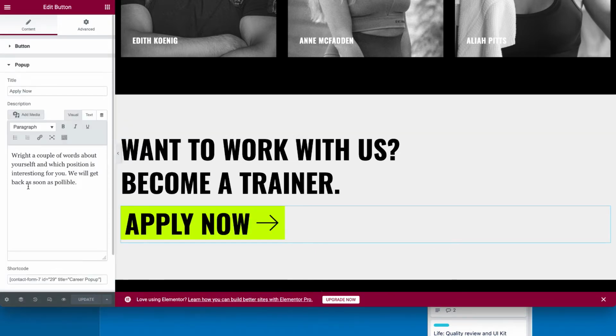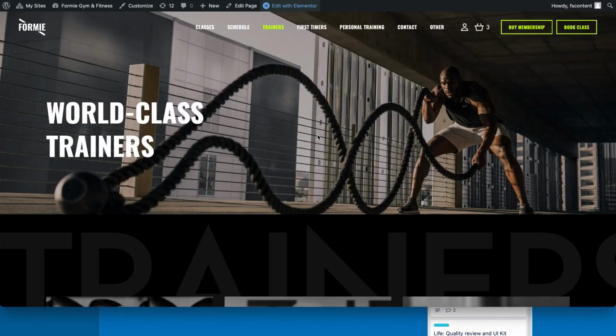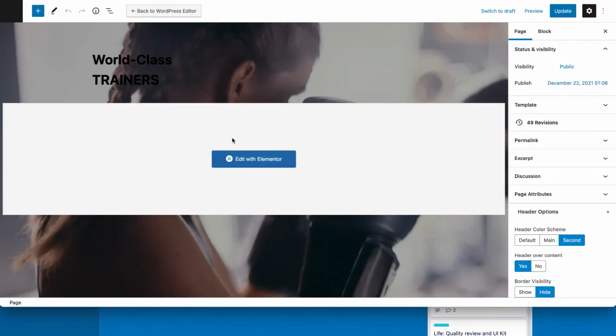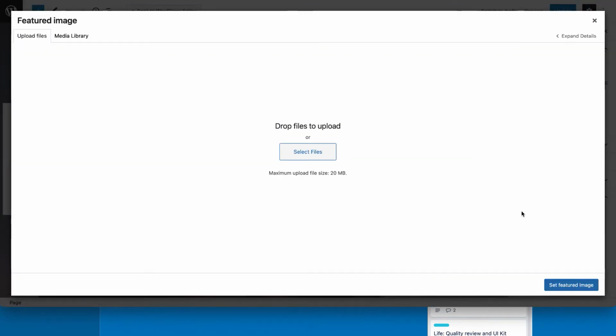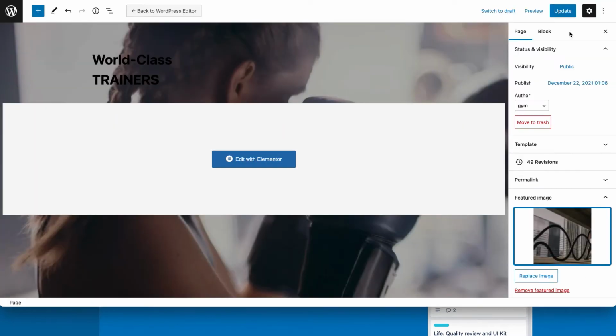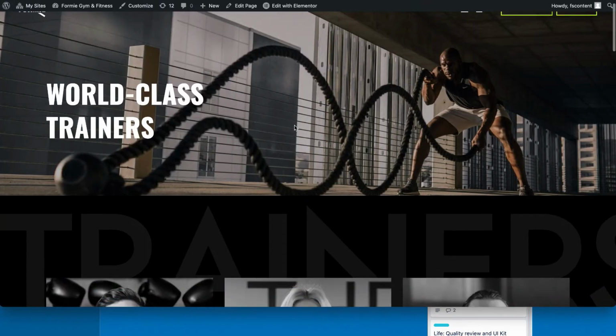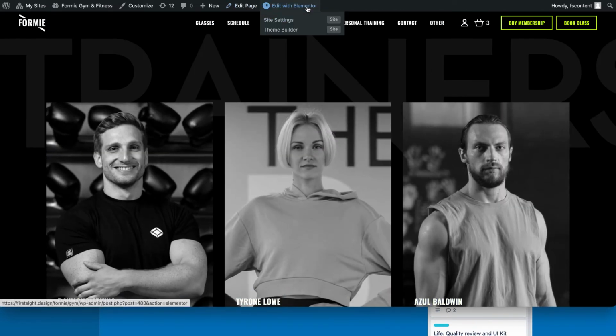Now it opens a pop-up, which you can set up right here. And the top section is edited in the WordPress editor. So to do that, you need to go to Edit Page, open it in the WordPress editor, and you'll need to change the featured image on the right here. You can upload a new image from your computer or simply choose a different one from the media library, and click on Set Featured Image to apply changes, and click on the Update button on top of the screen to save changes. Here you can change the copy, the title of the page. Let's go back. So basically this part is edited using the Edit Page action. This part is edited using the Edit with Elementor button.